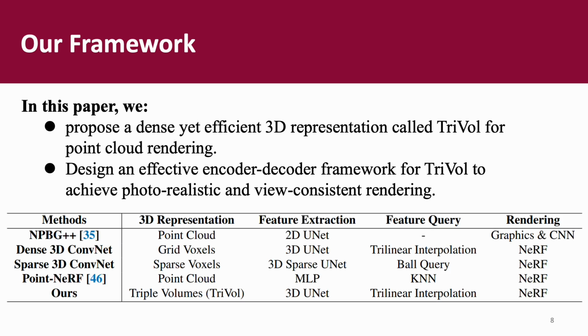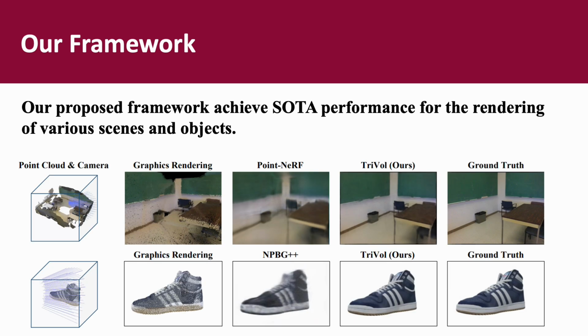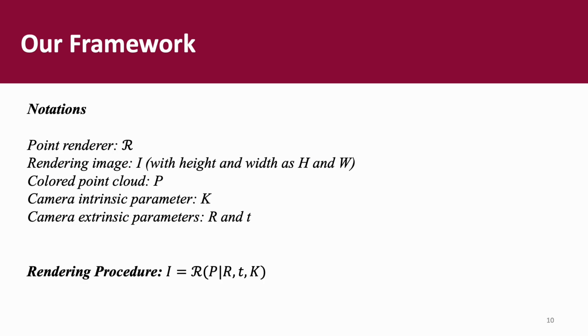The following table is a comparison among different methods in terms of 3D representation, feature extraction, querying, and rendering strategy. Our proposed framework can achieve SOTA performance on the rendering of various scenes and objects as shown in the following figures. Now we will introduce our framework, and we shall first give a list of notations as shown in this figure.